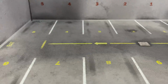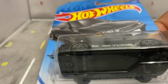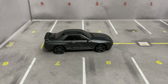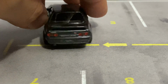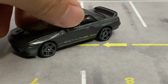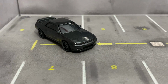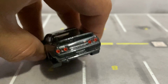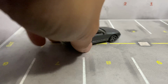Next one's pretty exciting too. It's also brand new. I do have the Super for this too as well. If you guys want to know what the Super looks like, just look on your Instagram or something, because there's plenty of pictures. So I figured I don't need to show it in this video. So, R32. I really like this one because it's gray. It's really basic looking. I like that. Makes it way more real. Pretty sweet. All right, let's move on to the next one.